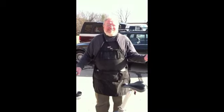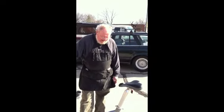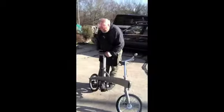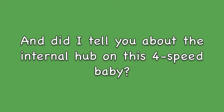No dirty pants. No noise. Any maintenance? No, not at all. It's guaranteed for 5,000 miles, but I've never heard of anybody wearing one out. But you're starting to see belt drive on a lot of products now.